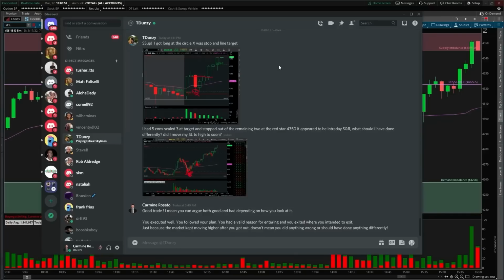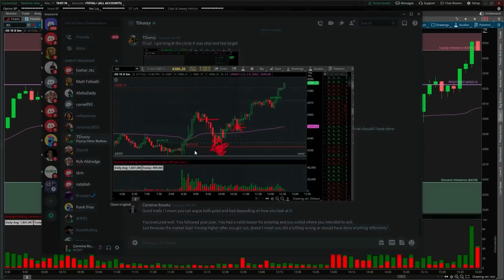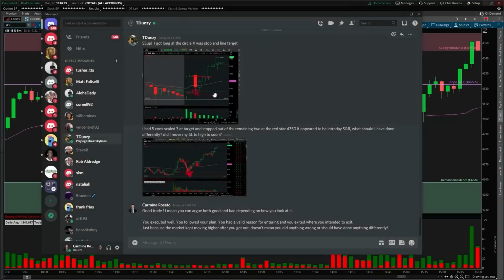For example, this trader took an excellent trade. He got long at this sell-off into demand right here at this circle. His stop loss was below this X, and his take profit was this line up here. Great entry, great stop loss, and great target. So he got long down here where my cursor's at, stop loss below the line, and he took profits up here when we hit this line over here. He sold 60% of his position up here at the highs and stopped out at this X over here when the market started moving lower. And he wanted to know what he should have done differently. Did he move his stop loss up too high, too soon?